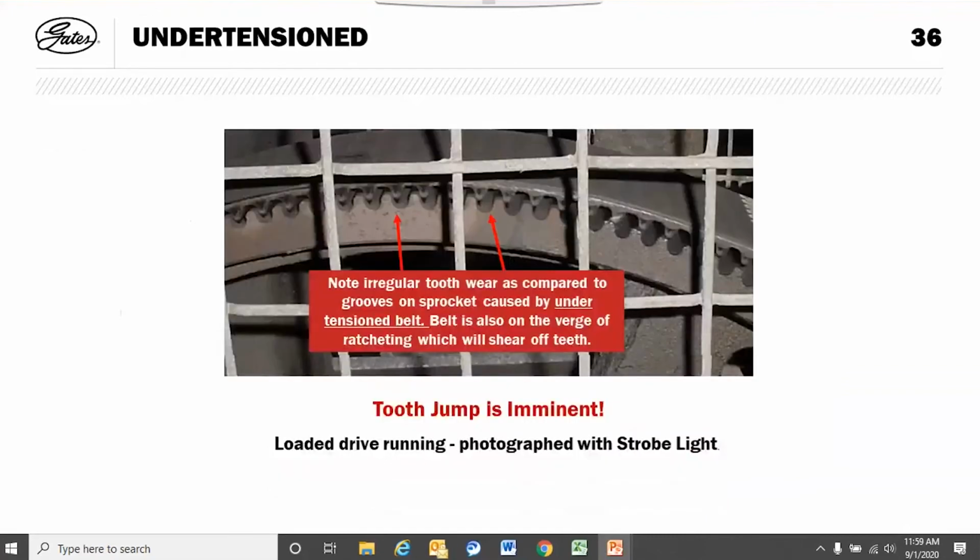And that could be like here, where in this picture you can see it's not meshed properly. The belt isn't meshed with the sprocket. This was taken with a strobe light, so you can see it's not entering and exiting. If you look where that arrow is to the right, you can see it's going to wear that tooth down over time.